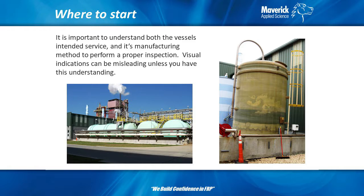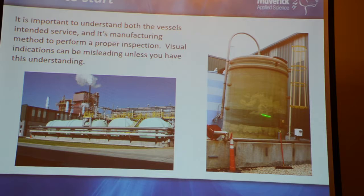If you learn a little bit more about the tank, it's a brine saturator. So what you see here is the liquid level. That's salt being saturated, and that's salt stuck on the wall. If you didn't know that, you might be ready to throw that tank away just based on your visual observations. So you want to try to find out something about what you're looking at.